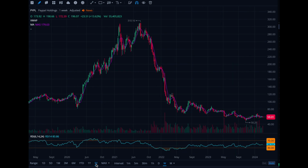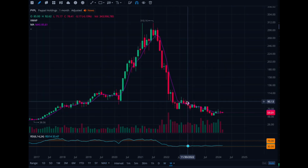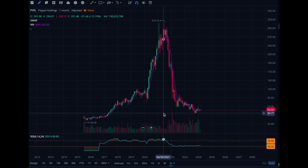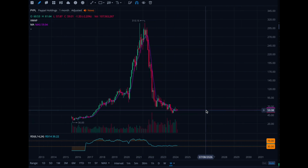They actually make money on their earnings. They're a company that is profitable. So I definitely am curious about taking a position on them, but it's got to be a very long-term outlook because it is clearly just selling off. Started at $310, and here we are, only at $59 now.